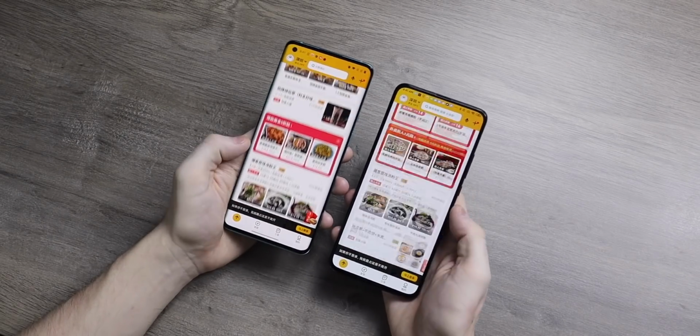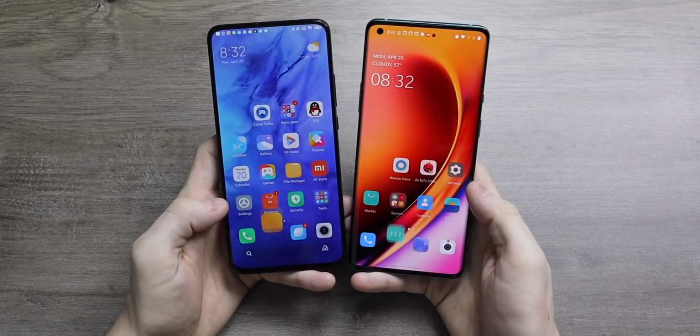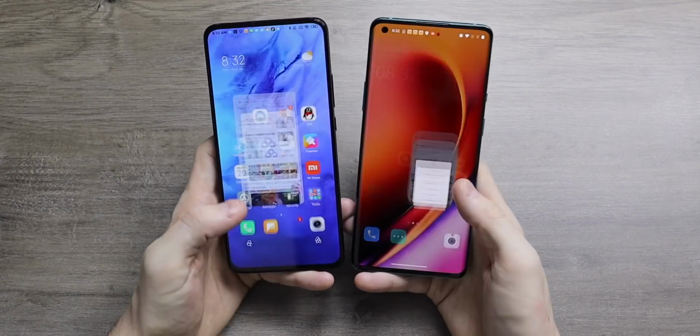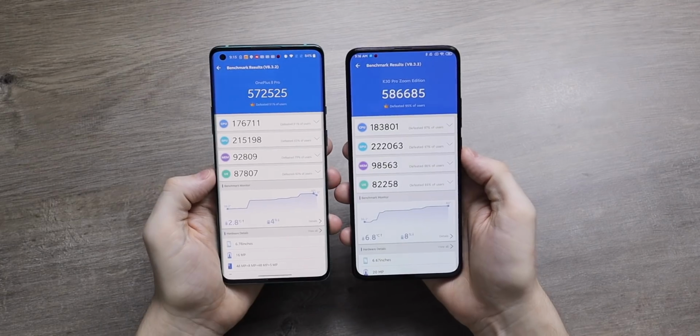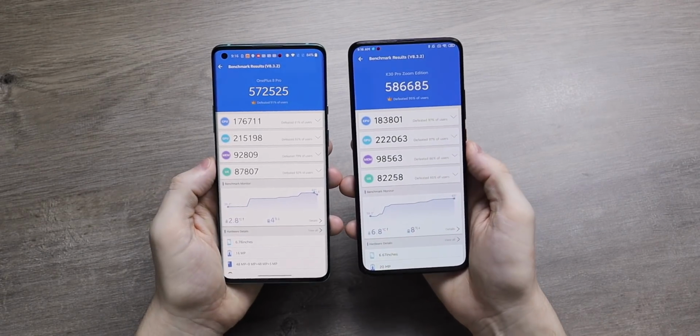Actually, the Redmi K30 got a bigger score in Antutu compared to the OnePlus 8 Pro, but they are within a few percentage points of each other. So in terms of performance, you're getting the same chipset, a very high performance, not too many differences there.